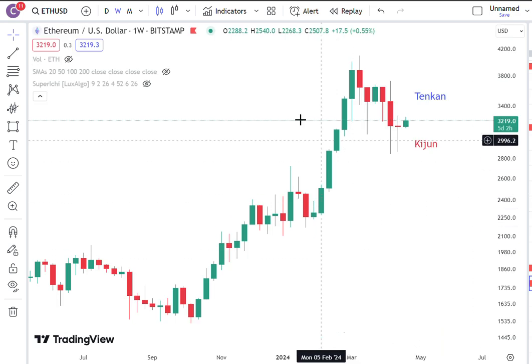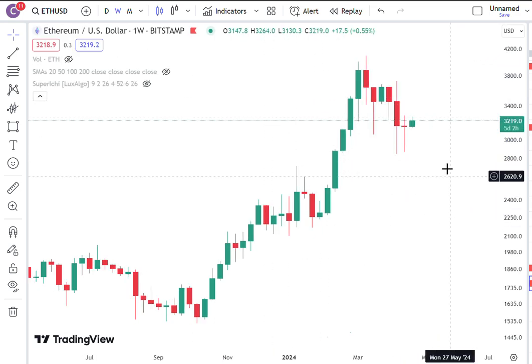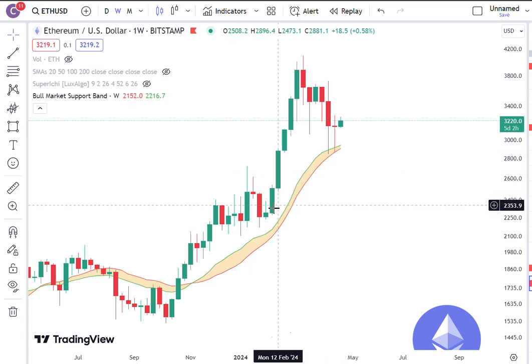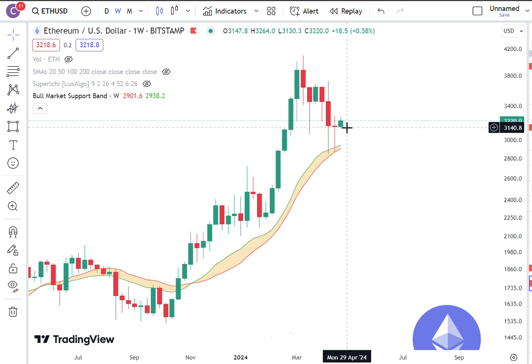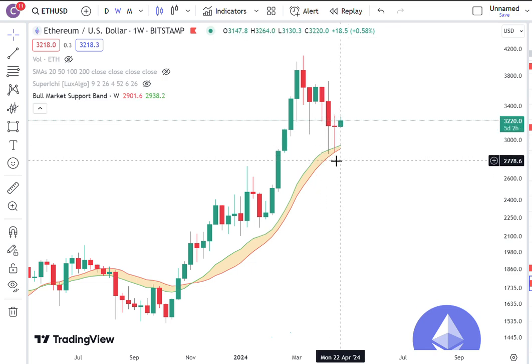For example, if you look at Ethereum, I'm going to get out these Tenkan and Kijun lines right here. You can see that very clearly. You've got a very nice tweezer bottom over there. And if you pull up the bull market support band, you can see that the Ethereum price has bounced perfectly from the positive sloping bull market support band, signifying that this is potentially a pretty important bounce. Look at how nice the tweezer is. I mean, usually these things are very nice bottoms.